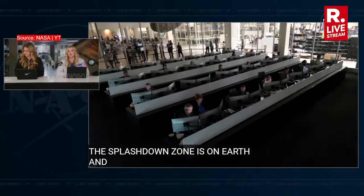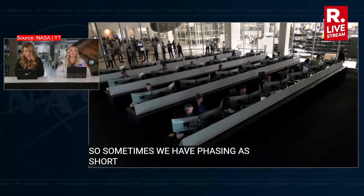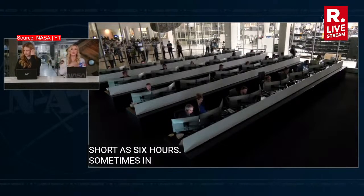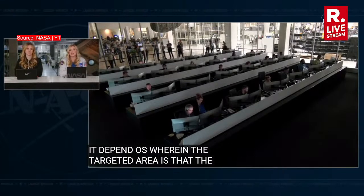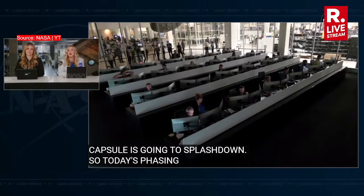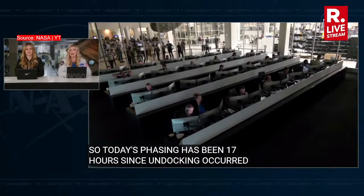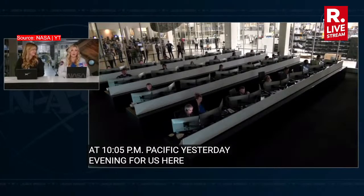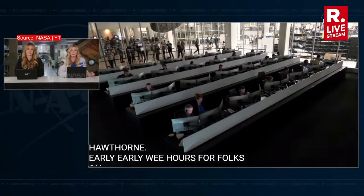So as we mentioned earlier, sometimes we have phasing as short as 6 hours, sometimes in excess of 30+ hours. It just depends on where the targeted area is that the capsule is going to splash down. So today's phasing has been 17 hours since undocking occurred at 10:05 p.m. Pacific yesterday evening for us here in Hawthorne. Early wee hours for folks on the East Coast and other areas of the United States.